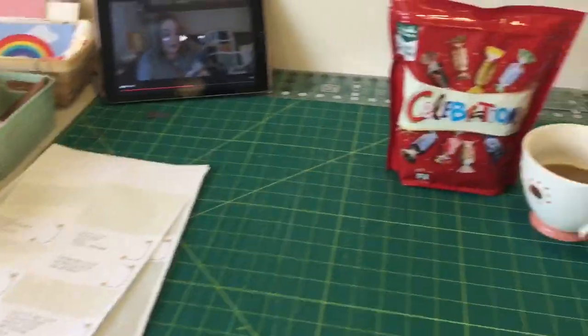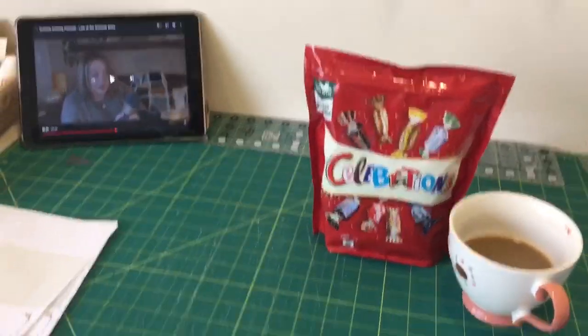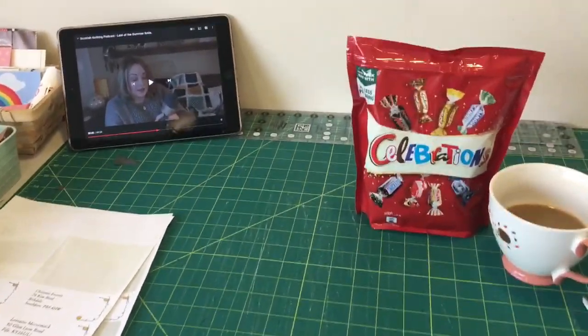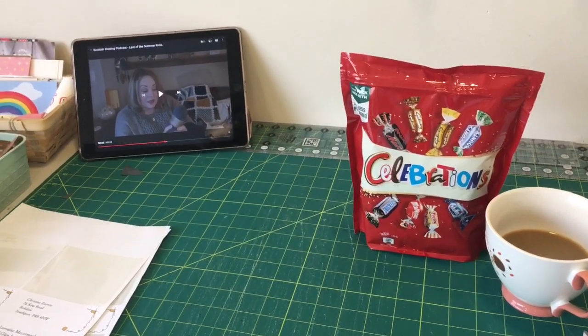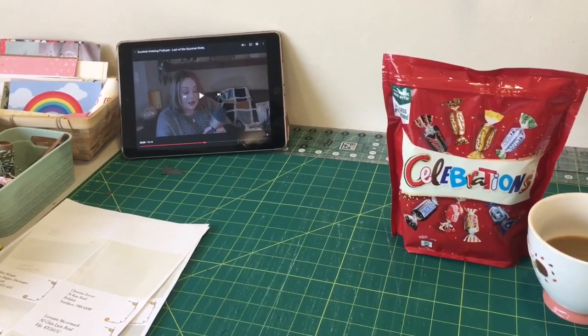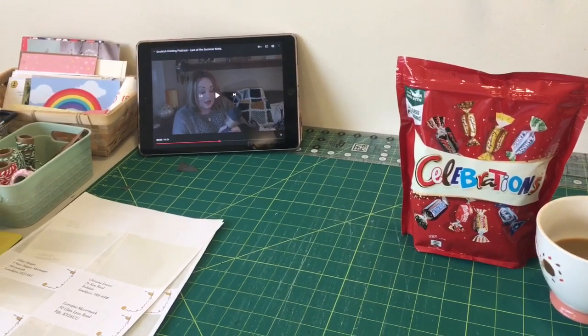And then this afternoon I've been and had a coffee, and bought a bag of Celebrations because I am going to start putting my advents together that I'm sharing. What else am I doing? I have got some yarn soaking. I might dye some yarn this afternoon and hopefully go for a walk. And obviously if I do anything exciting I'll take you along with me.